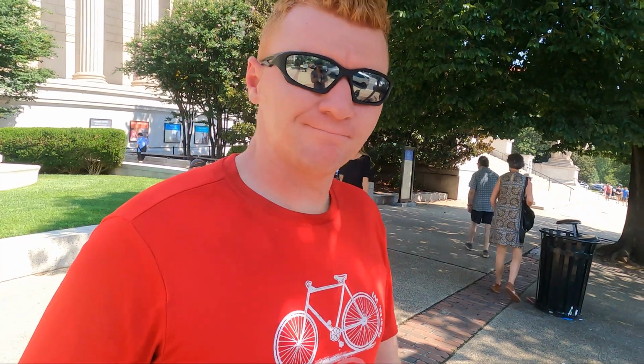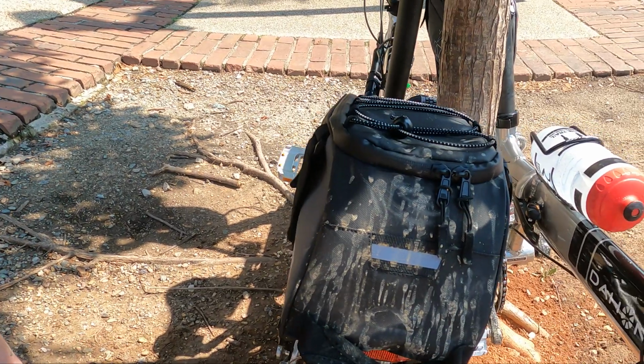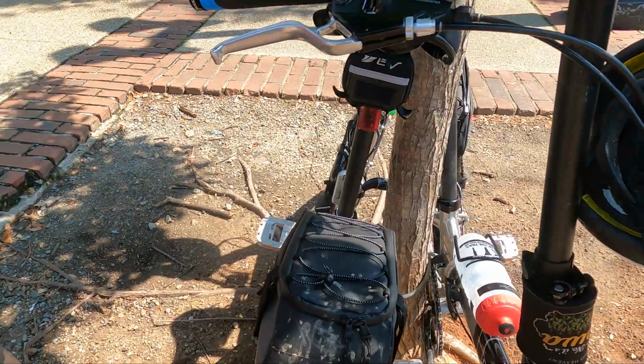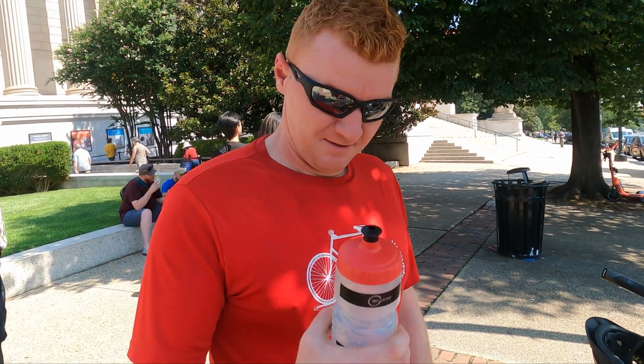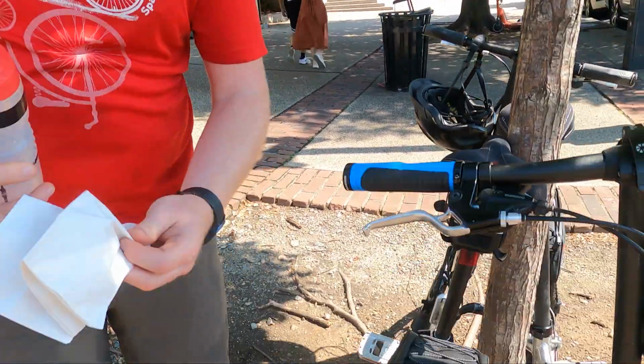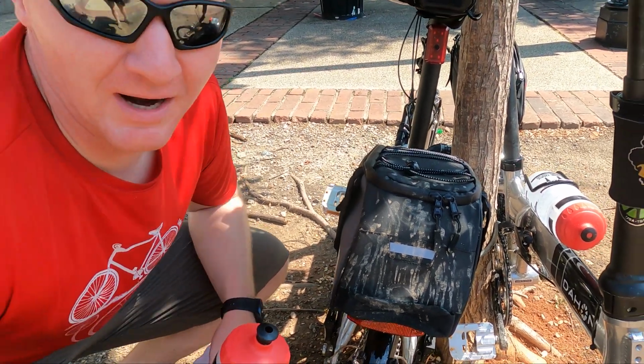So, we are gonna put these Kemimoto bags to the test. They got a little dirty on our C&O, but they're supposed to be waterproof and everything. Everything inside is dry. So we're gonna give it a test. We got some napkins and gotta clean it off and a water bottle. We're getting ready to walk into the National Archives, and I don't want to look at the Constitution with a dirty bike bag.